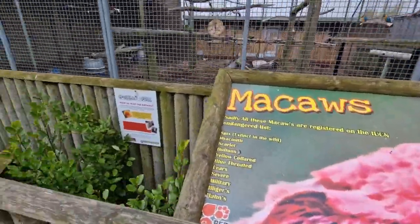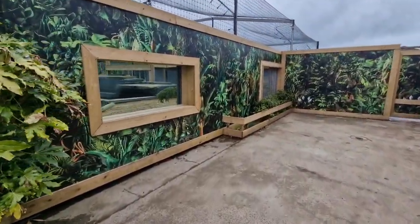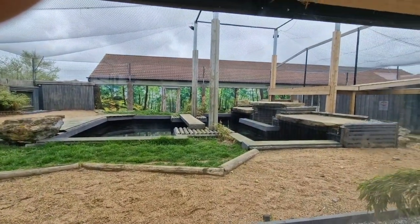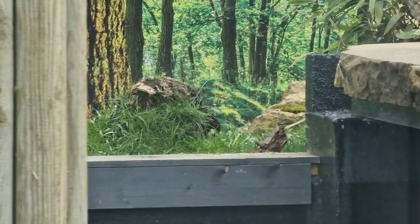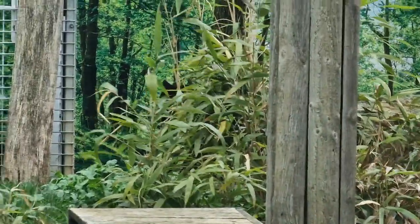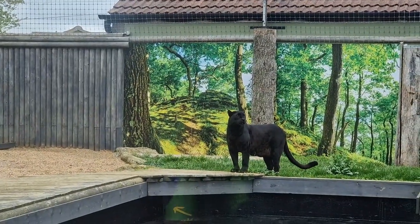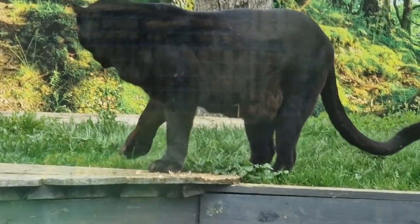I do love macaws, it reminds me of childhood parrot shows at places like Flamingo Land and Pleasure Island in Cleethorpes. And there is a black panther. You can't see him, there he is, the other side of that waterfall, pacing up and down. Let's zoom in. There he is. Bagheera, the black panther, he's hiding behind that bamboo at the moment. There he goes. Now he's coming for a better look. What a beautiful boy. That is a black panther.